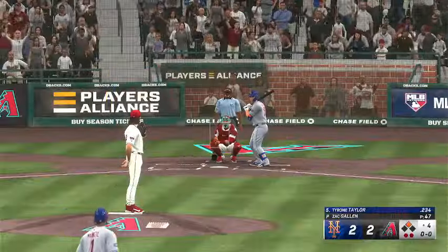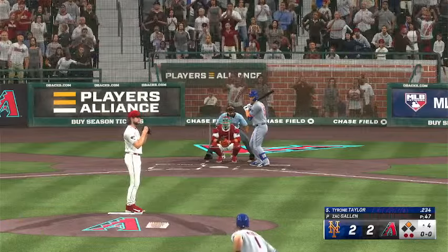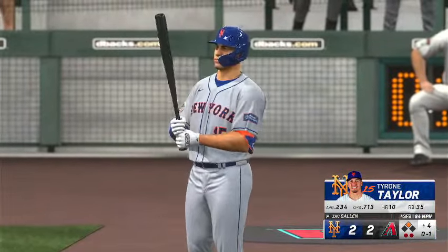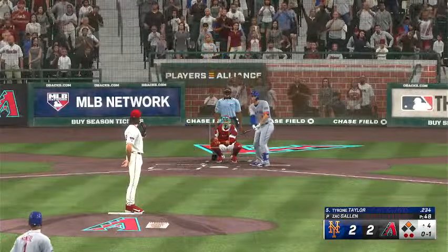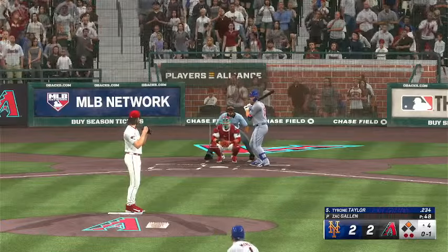And now Tyrone Taylor entered the game as a pinch runner. First plate appearance for him here. Fastball for a strike. Go ahead, run in scoring position. Top half of inning number four.